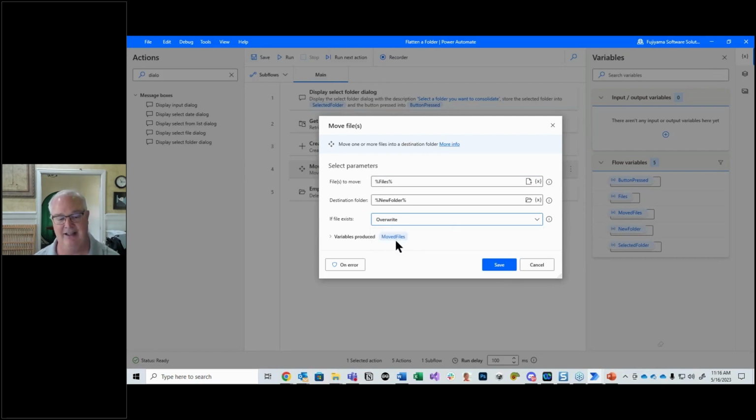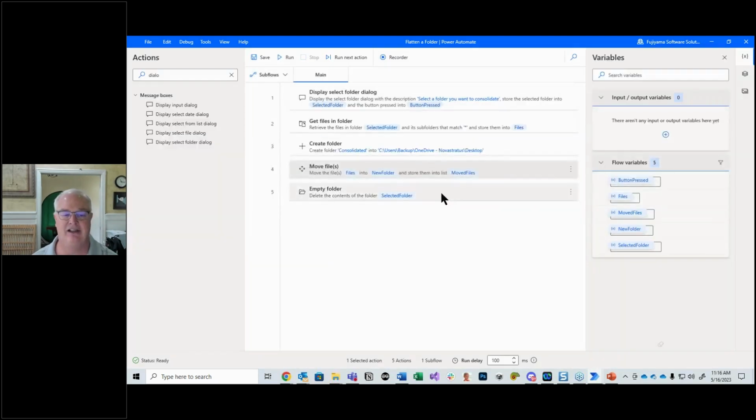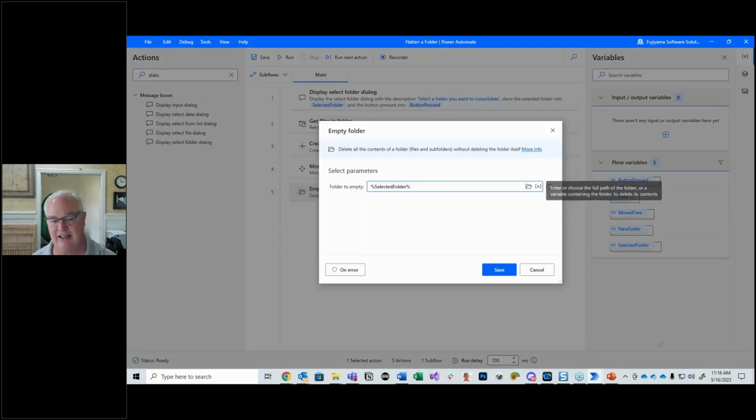And when it gets done, the end result is all the files that were moved are now saved in a new variable called moved files. And then the last thing here is go back to the original selected folder and just empty out all the contents. And that's how I know they've been moved. I only want to empty the folder once all the files have been moved. Okay, so that's just a little protection for me in case there's an error or something along the way. I get halfway through and it crashes. I don't want you to delete anything until you've verified everything's ready to go, and then you can finish this off. So let's just run this and see what it looks like.